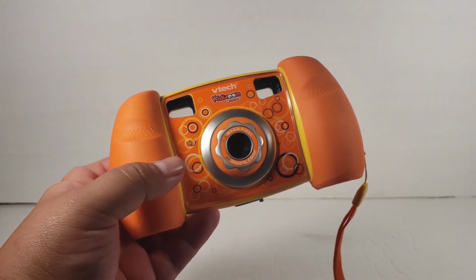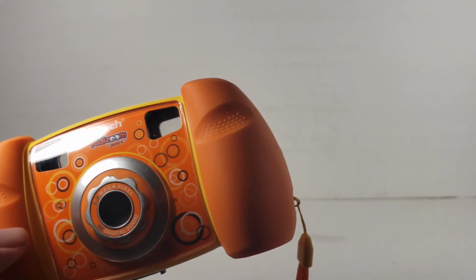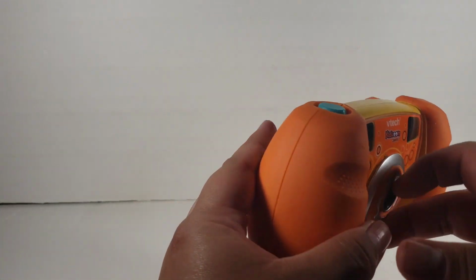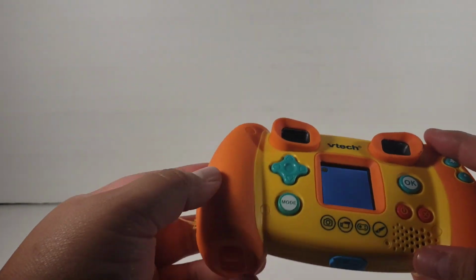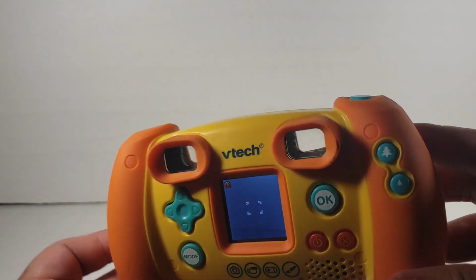The next item that I found is a kid's camera. It's a kid's camera. It's this VTech Kidizoom, 1.3 megapixels. Found it. It was very dirty. It had like black stains right here and over here. It had a lot of black stains. But I already cleaned it and everything.